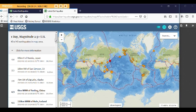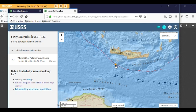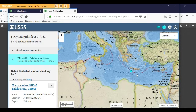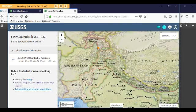So we're going to start with this one over here in Greece, in the Mediterranean Sea, right on this red line, just to the south of Crete. This one is a 4.2 magnitude near Polyachora, Greece, and it came in yesterday at 6:06 p.m. Pacific time, 35 kilometers deep. All of these times are going to be in Pacific time because that's my time zone, and that's what I relate to the easiest.